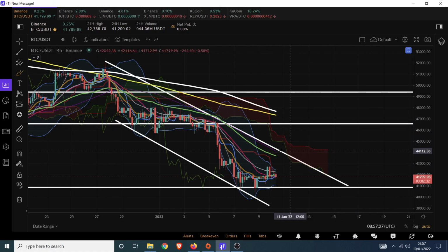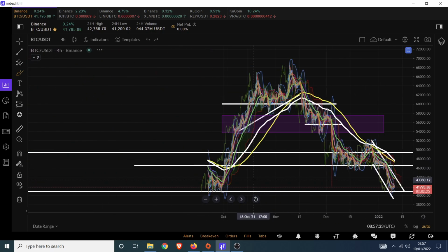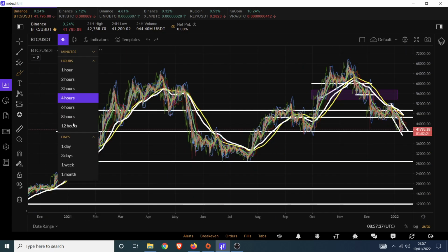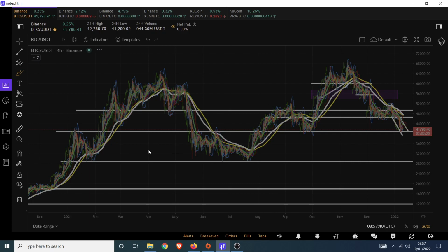But this is the deal. Actually, a descending triangle like this is more likely to break down than up, if it wasn't for the fact that the $40,000-ish area is such a strong level of support dating back quite a long period of time. I don't know why I'm on the 4-hourly if I'm going back a 12-month period.